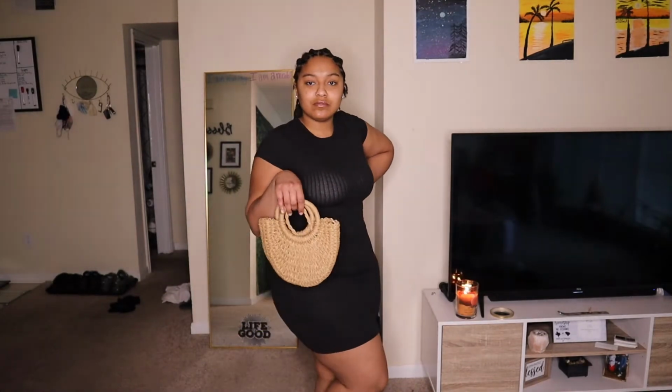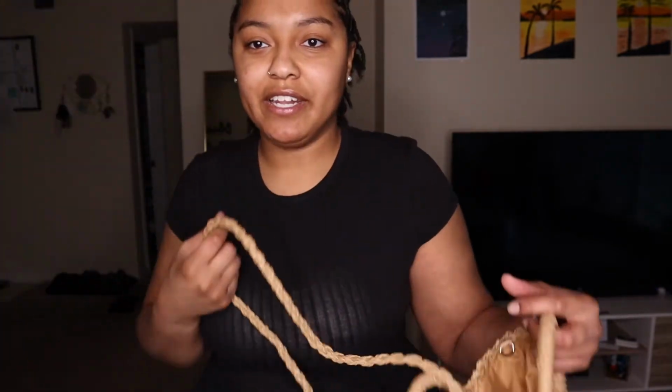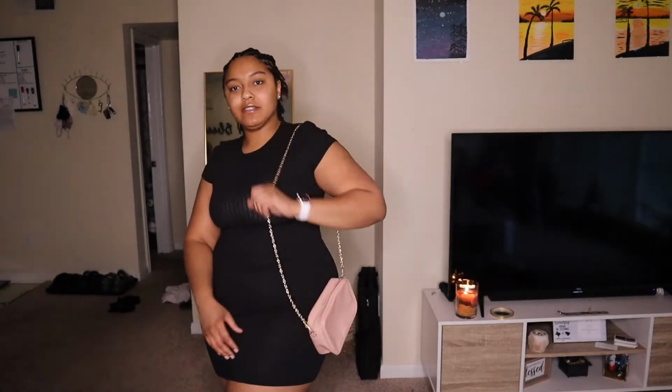And I also have this purse. It comes with straps so you can wear it like a crossbody. And then I have this purse. Next, I have this brown crossbody. Kind of like chocolate. And lastly, I have this just red purse.